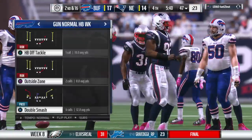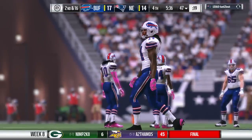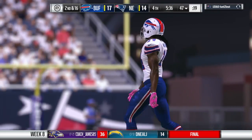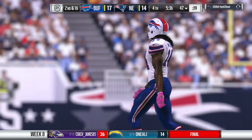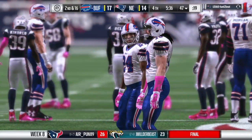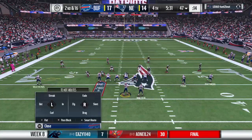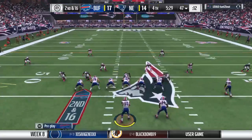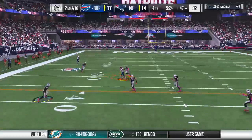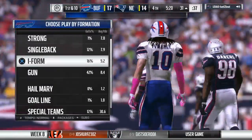Man coverage reminded me of an old Raiders team. They had a Hall of Famer at one corner and a Defensive Player of the Year at the other, and they just locked people down. They'll look to throw. Looking left side, and it's complete. A good pickup there, a 22.